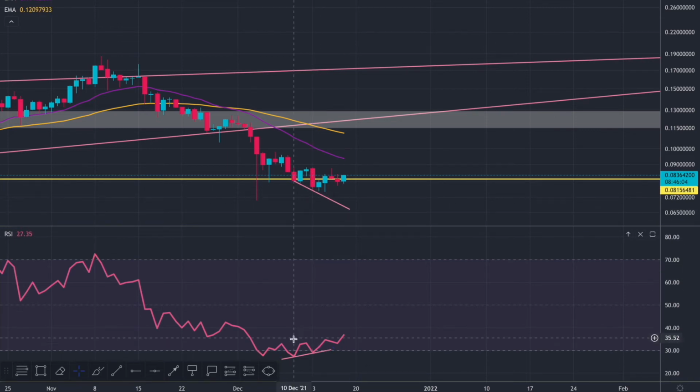And the next low is a higher low on the RSI, and on the actual chart, we've got a lower low here. So the chart's saying we're going down, the RSI is saying we've bottomed out and we're going up, and as I said before, this is called a hidden bullish divergence. Another really great sign for VeChain.